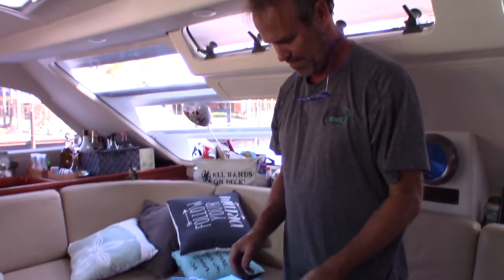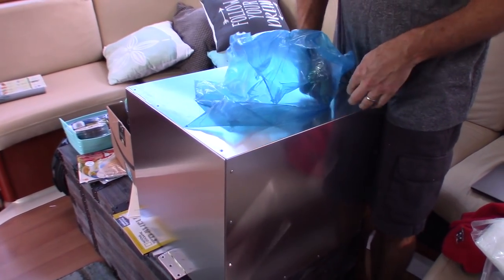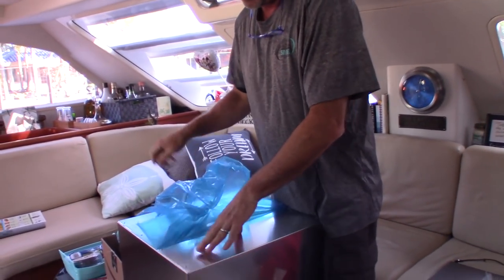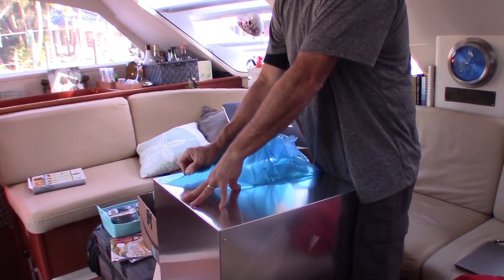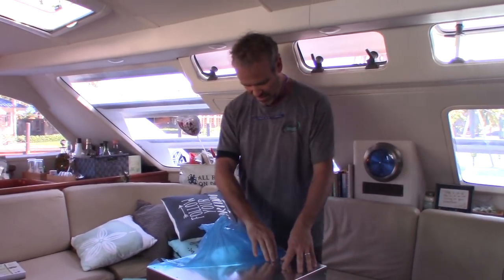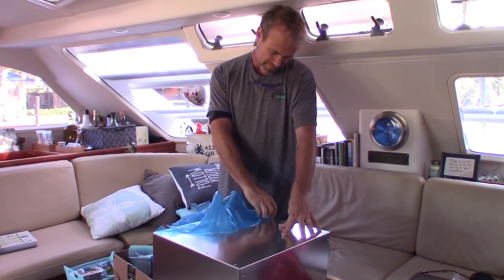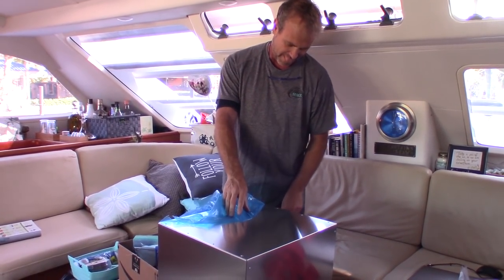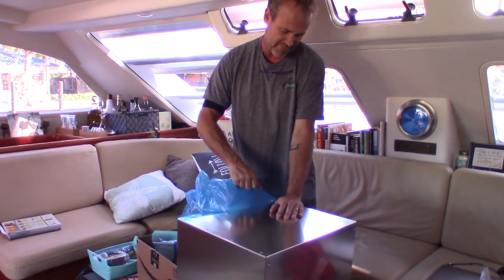So thanks to Sailor Man, less than 24 hours later, they came through for us again. We now have a brand new $500 water heater. Yay. So how many gallons is this one? 11. Or no, actually this is 12. They don't make them in 11 anymore, they make them in 12, which I don't get. But they're going to have that much more hot water than they did prior.